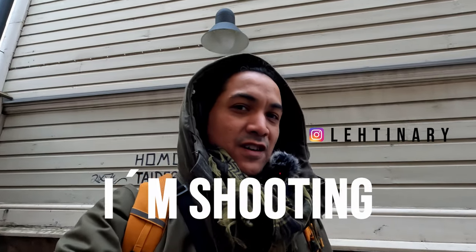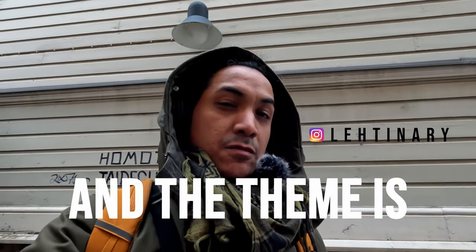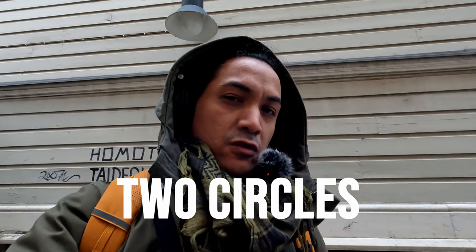Today I'm shooting a theme, and the theme is two circles. Themes are really good for any kind of photo challenges, and themes are good because they limit you. You get to focus on something. So today, two circles, I will try to find them somewhere on this little photo walk. Let's see what this photo walk will bring us.